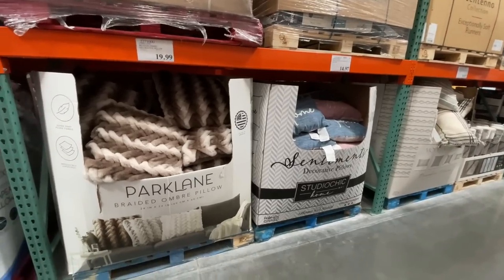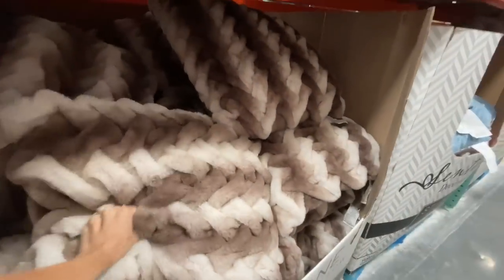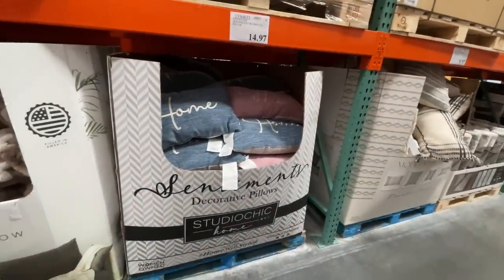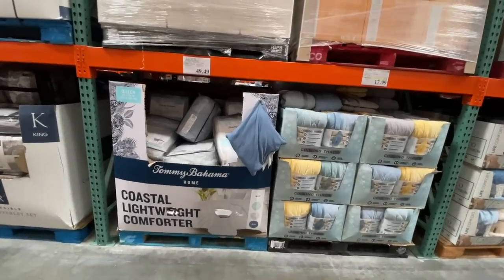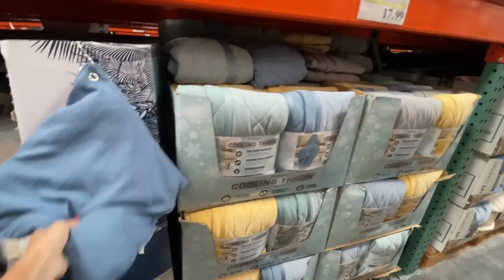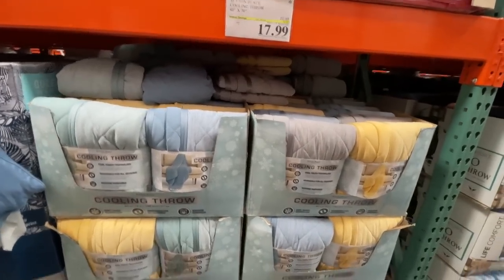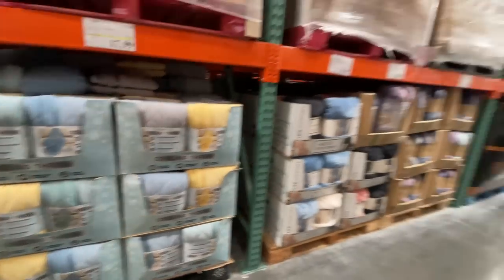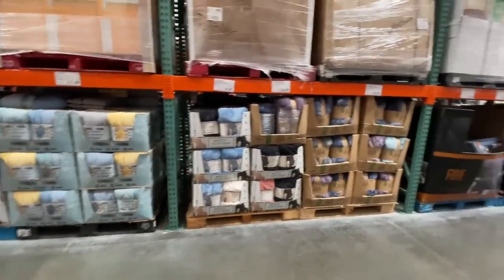A couple things to note. A braided ombre pillow. Wait, I thought this was a blanket. This is crazy, man. $20 for that. They have some more pillows right here. More pillows there. But then this Coastal Lightweight Comforter for $50. Let's see how lightweight it is. Oh my gosh, feels like a feather. And then a cooling throw blanket for $18, normally $23. And I just adore the colors that they have picked out for these. And then obviously they have more blankets too, but that was worth mentioning because it's summertime and it's cooling.